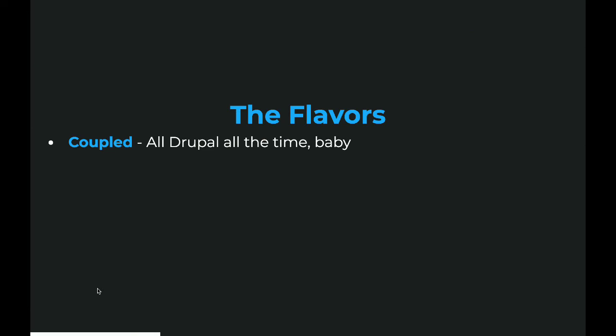So let's look at the different flavors of decoupling. A lot of this comes from Dries's How to Decouple in 2018 post. If you haven't read that, I encourage it. But at a high level, there is coupled. So traditional Drupal that you all know and love. And in this case, Drupal handles the rendering of the page, and you're building with all of the Drupal things that you love, and the contrib ecosystem, and building a website as you've traditionally known.